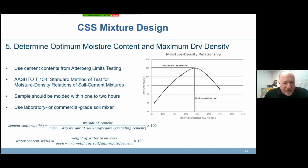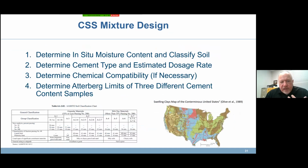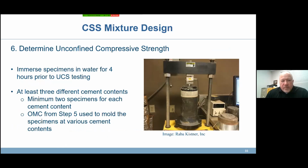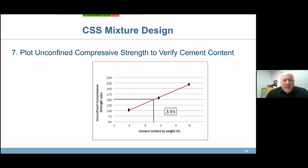Rounding out the mixture design process, you select a cement dosage, typically, for example, 2%, 4%, and 6%, and you mix up some lab samples, test the density of those mixtures with the different cement, do your Atterberg limits with the cement mixed in, and figure out what your optimum moisture is based on your maximum densities.